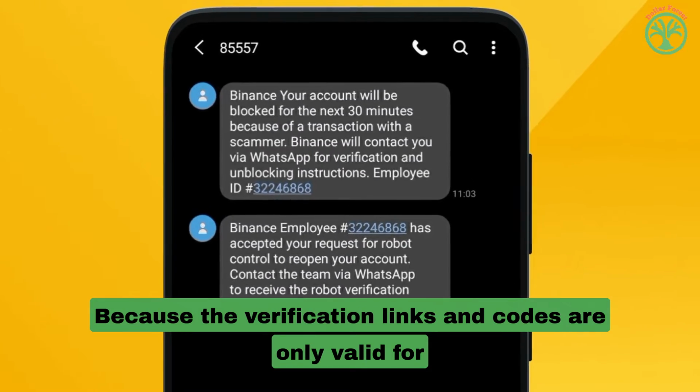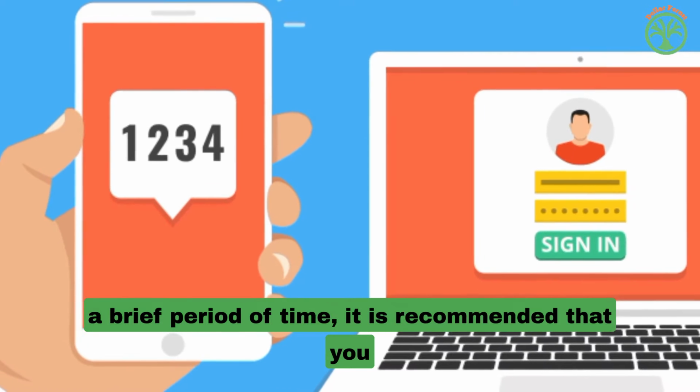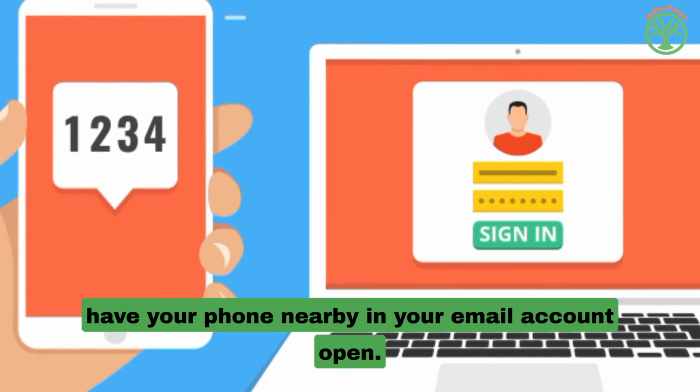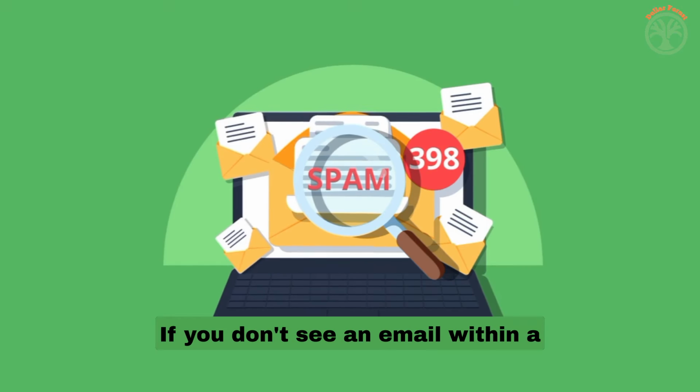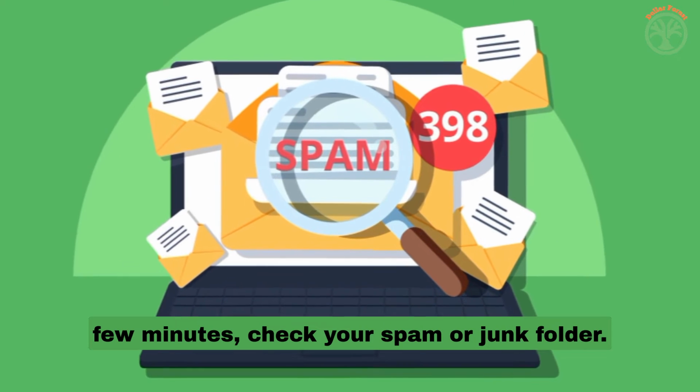Because the verification links and codes are only valid for a brief period of time, it is recommended that you have your phone nearby and your email account open. If you don't see an email within a few minutes, check your spam or junk folder.